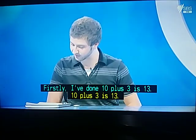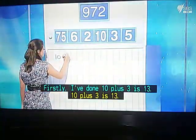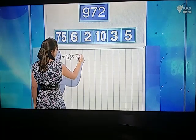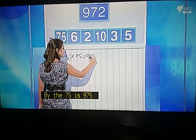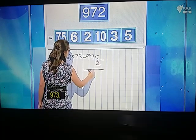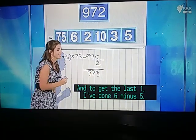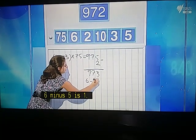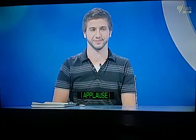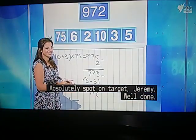Okay, so firstly I've done 10 plus 3 is 13, and times 75 gets you 975. Then take away 2 gets to 973. And to get the last one, I've done 6 minus 5, which is 1. Take that away: 972. Well done, Jeremy. Absolutely spot on target.